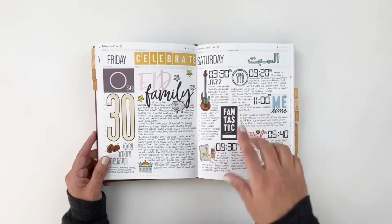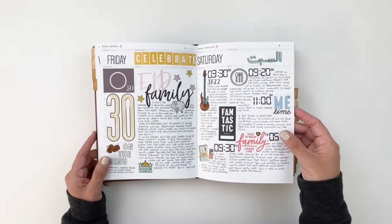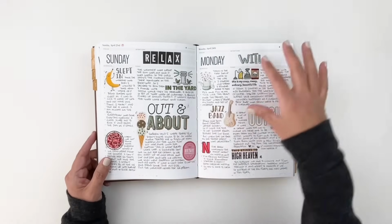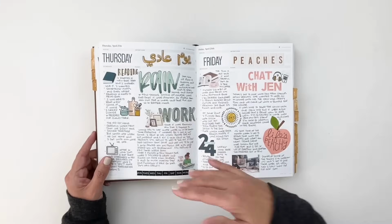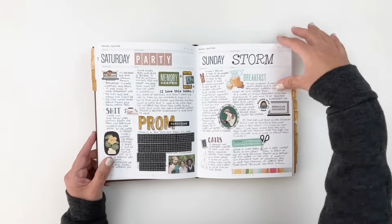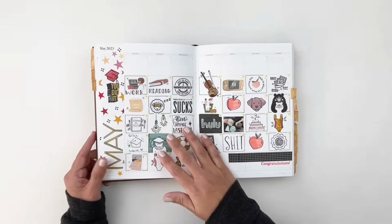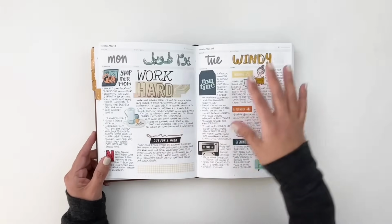So one thing also that I wanted to mention, I was doing this time thing every once in a while. So I'd stamp out the time and just kind of journal about what I did at the time. And I really like that. I really want to do that more often in my 2024 journal, just because when I look back, it's nice to see a breakdown or a timeline of my day. That's a lot of fun.